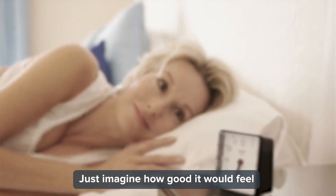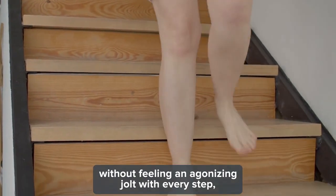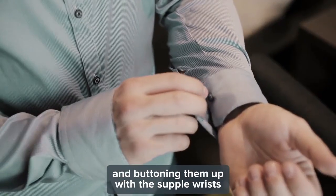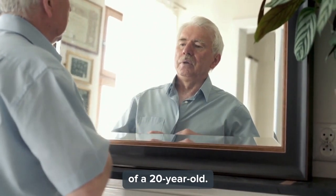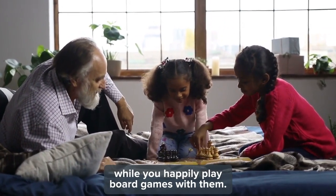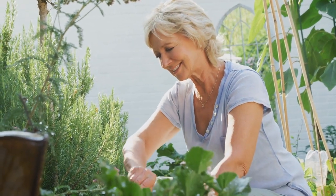Just imagine how good it would feel to bounce out of bed each morning and sprint down the stairs without feeling an agonizing jolt with every step. Because your knees and hips are properly cushioned and lubricated, imagine grabbing a shirt or pants and buttoning them up with the supple wrists and flexible fingers of a 20-year-old. To comfortably sit cross-legged on the floor with your grandkids while you happily play board games with them, or kneel down on the ground to tend to the roses without fearing that you might get stuck down there, frozen in pain.